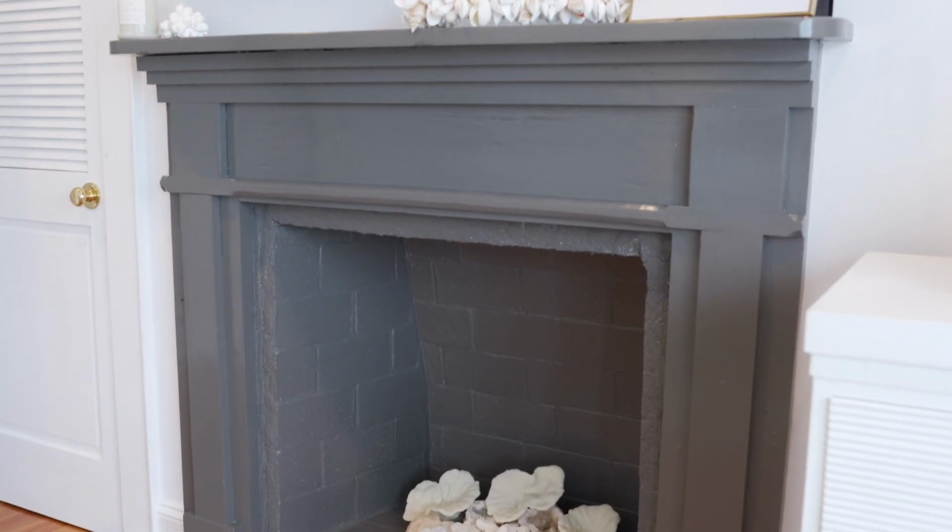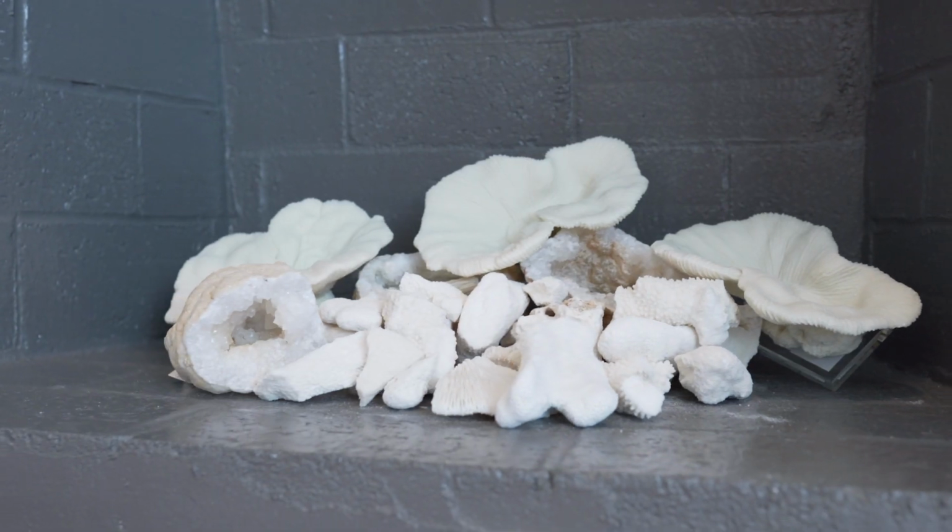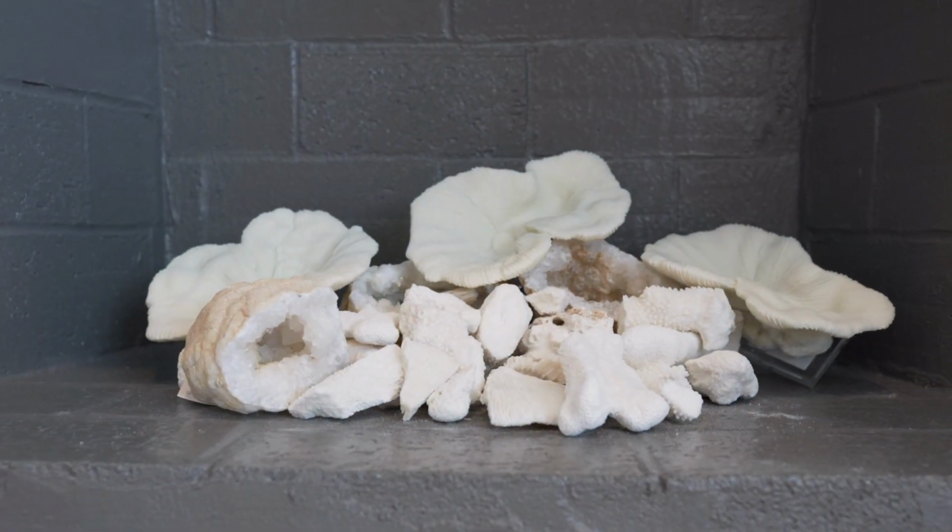So, what do you think of the fireplace? We love it. I love it. It looks so good. I wouldn't ever imagine putting coral in the fireplace, but it looks great. Yeah, it looks really good.